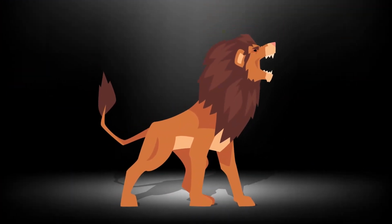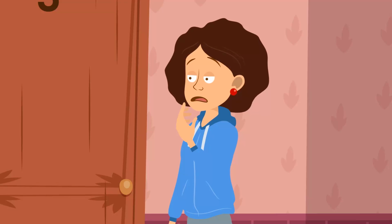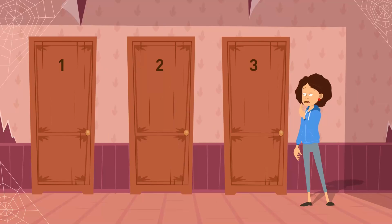Behind the first door, there was a huge pit that would take her miles underground. Behind the second door, there was a magnifying glass that concentrated sunlight and burned everybody and everything that entered. Behind the third door, there was a hungry and dangerous lion that would eat anybody and anything that entered. Uh-oh. How can Kaylin escape?